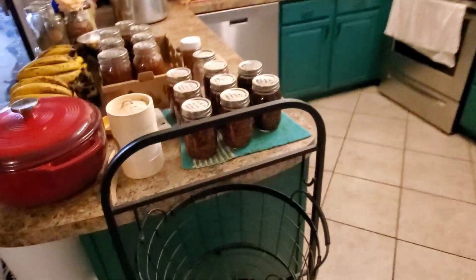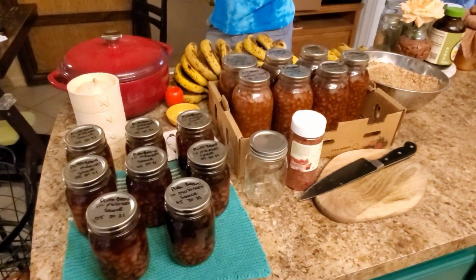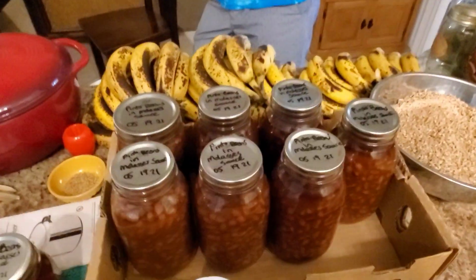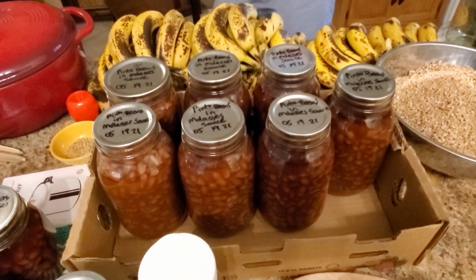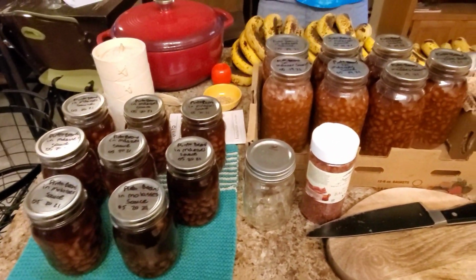Actually, I just canned all of these pinto beans in molasses sauce, and it was a recipe out of that book. And so yep, it's great.